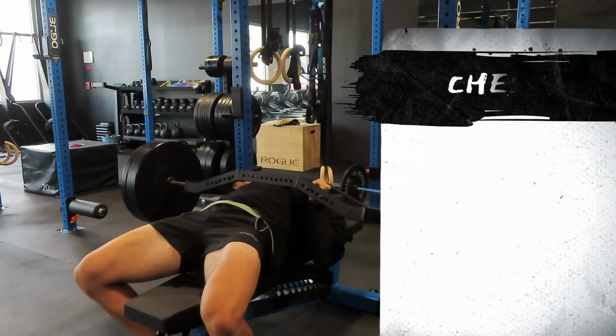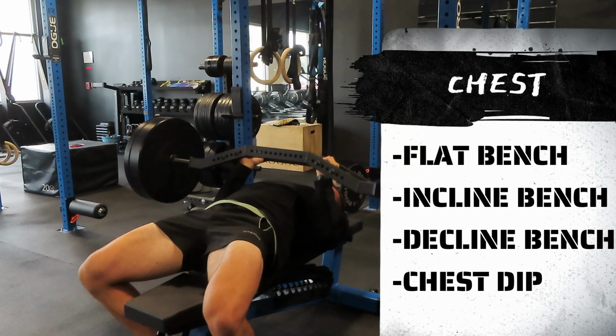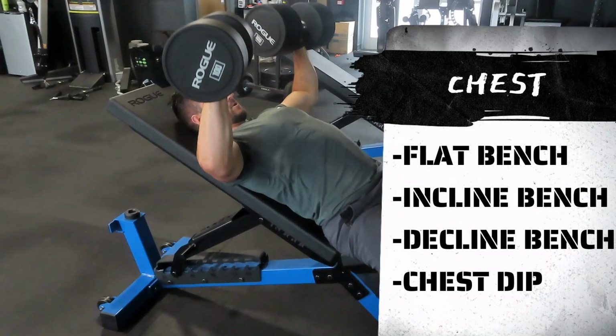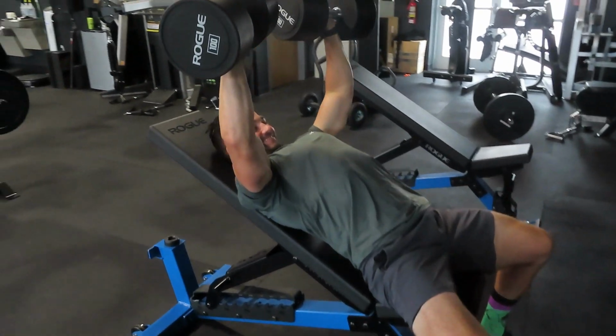Let's talk about the chest next. So the chest, you're going to be doing mostly bench pressing variations. You can do any sort of decline, flat, or incline bench press, whether it's with a barbell, whether it's with a dumbbell, whether it's on a Smith machine. Just focus on getting stronger from week to week. That's the main principle that we're trying to establish here today.